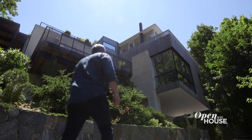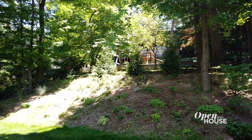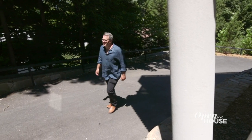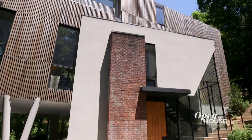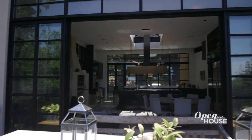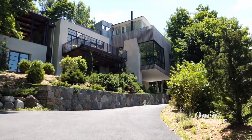This property was part of an old, larger estate, and the land was originally a terraced garden. But I saw it as an opportunity, and the landscape led to my design genesis. I wanted the very architecture to capture everything I love about city living right here in the country. And that experience reveals itself as you drive up.